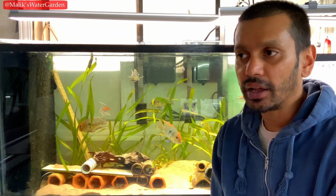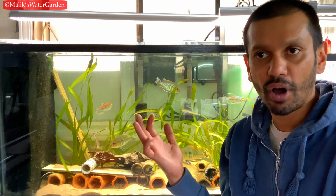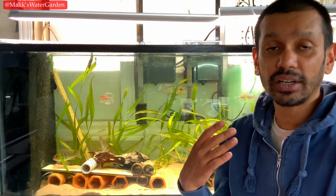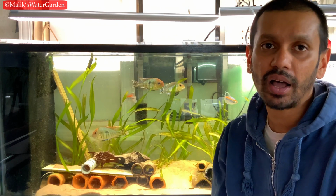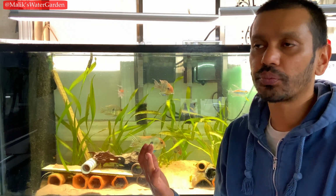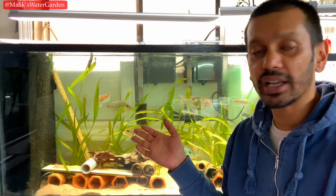How do I know that? Because what I put in is clean water from my tap that doesn't have any nitrates. I've tested that water using an API test kit, and I test my tap water about every 2 to 3 months, usually at the beginning of each season, just to have an idea of where that water is to start with. Now, once I put it in the tank, I know what the TDS of the tank is.